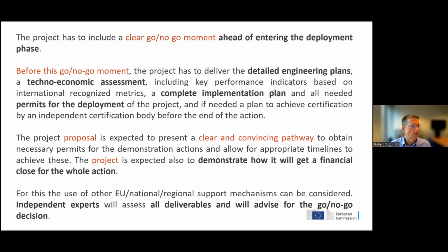Okay, and what do you have to do? You know this better than I do as project developers. Before that, you need your detailed engineering plans, your techno-economic assessments, all the permits there, and certification if that's necessary. And that's before the go, no go moment in the project.